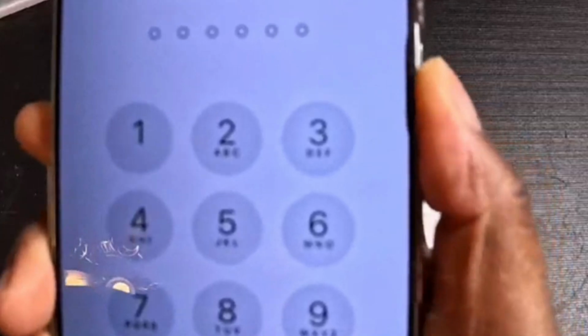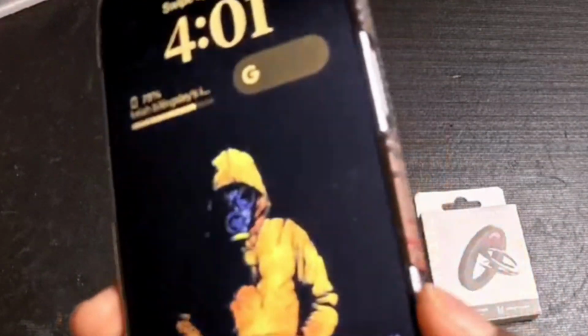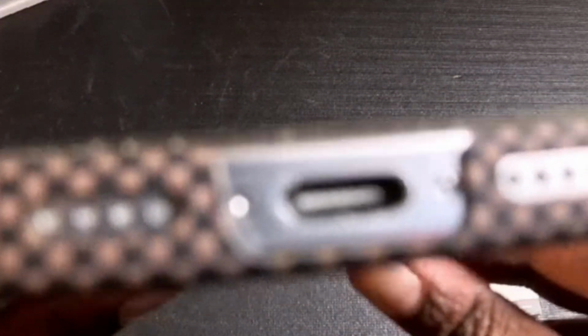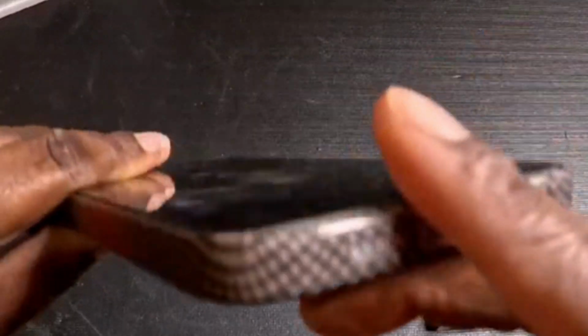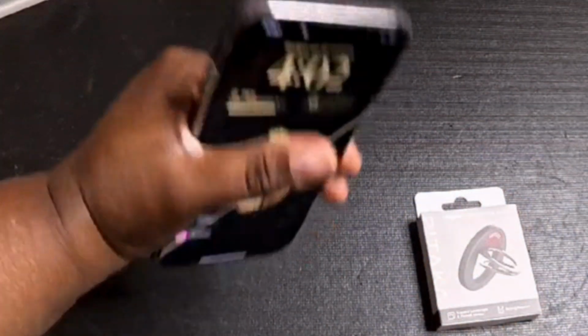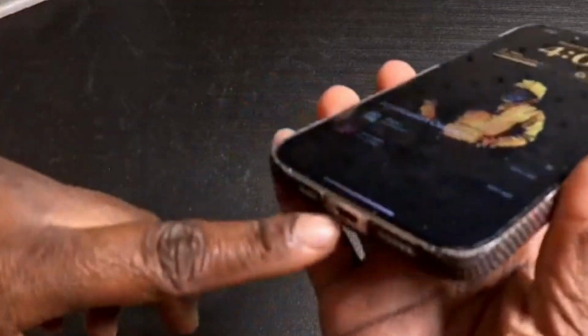Everything works the way it should. That's your power button. You get access to your camera control button. It works just fine, nice and clicky. As you can see, no problem. Then you also get the USB-C charging cable, no problem there. It's left out in the open, but that's okay. So if you drop your phone flat down on the table, just be careful.